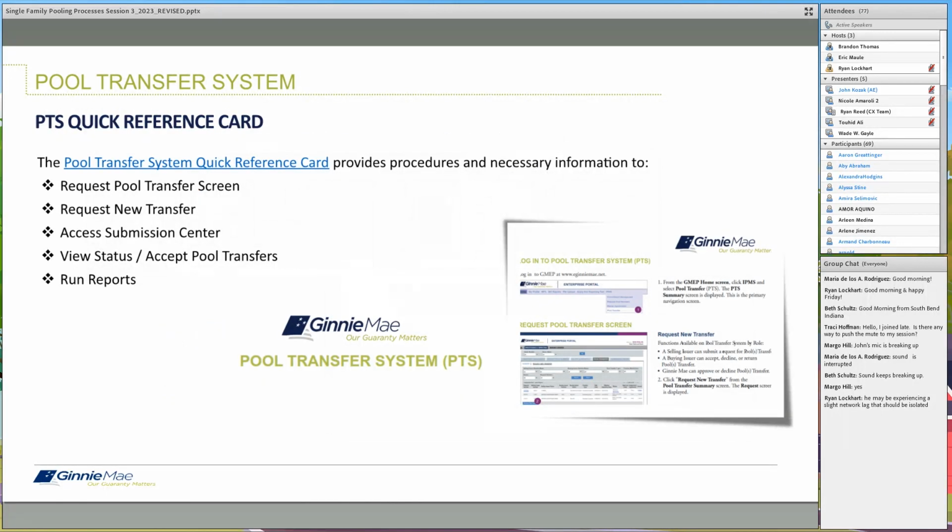And again, the way GenMay does it, we have the system, we have the user manual, and we also have the QRC. And again, why do we try to do this? Because people might learn much faster from the little quick references than actually reading through the document. So this is a quick reference guide on how to use the PTS system.